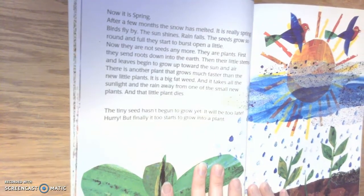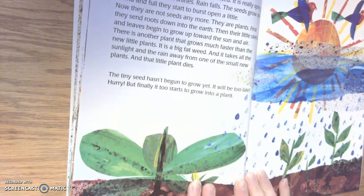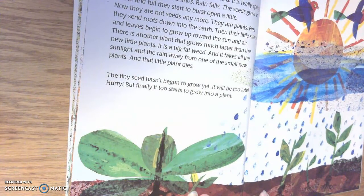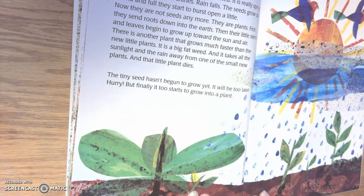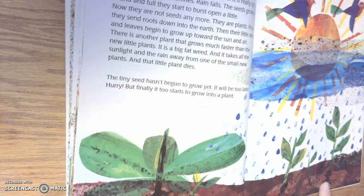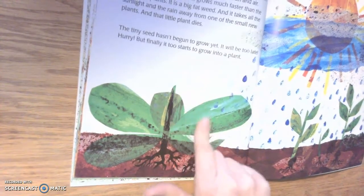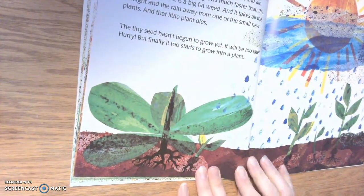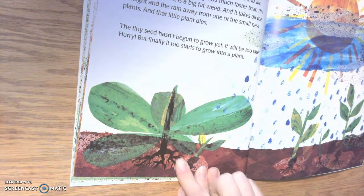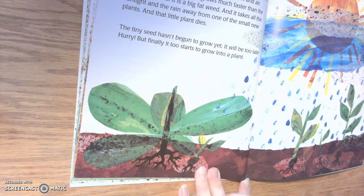Now it is spring. After a few months, the snow has melted. It is really spring. Birds fly by, the sun shines, rain falls, and the seeds grow so round and full, they start to burst open. You can see that the seeds burst open, and out of them there are plants growing. First they send roots down into the earth. Then their little stems and leaves begin to grow up toward the sun and air.